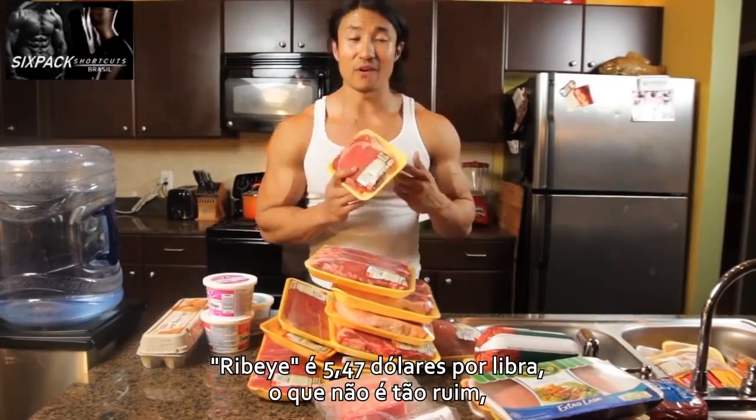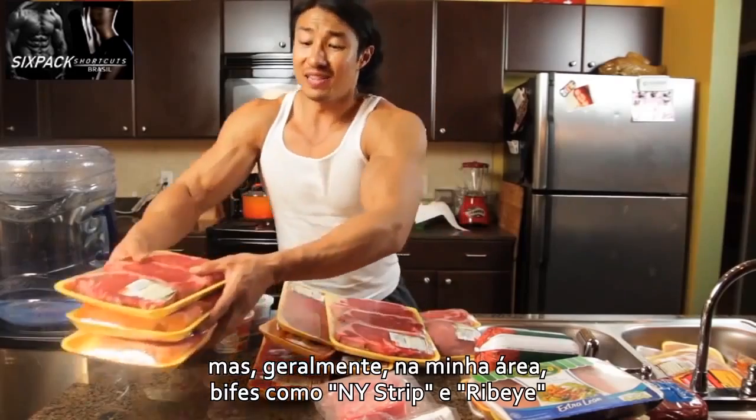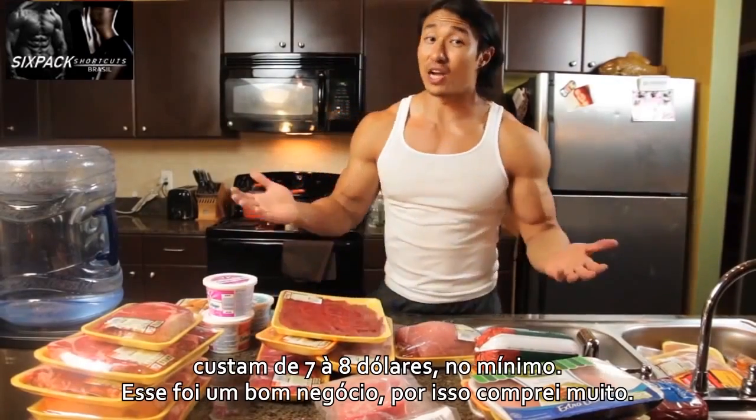Ribeye, this one here is $5.47 a pound, which is not too bad. But generally speaking, in my area, steaks, like New York strips and ribeyes, will run about $7, $8 a pound minimum. So that was a good deal. So I stocked up a little bit.